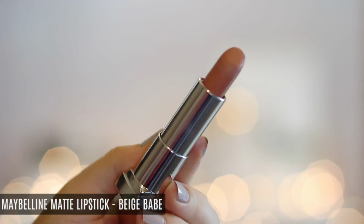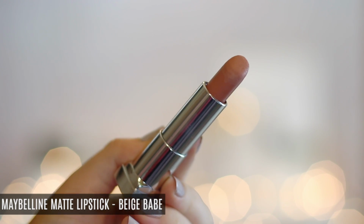So now I got the lashes on, which you can see are really natural, very simple everyday lashes, and I love them so much. So for lip liner, I'm going to use Urban Decay's Stark Naked lip liner. For lipstick, I'm going to go in with the Maybelline matte lipstick in the color Beige Babe. This is my all-time favorite lipstick now. I am obsessed with the color.